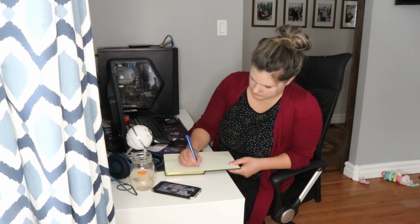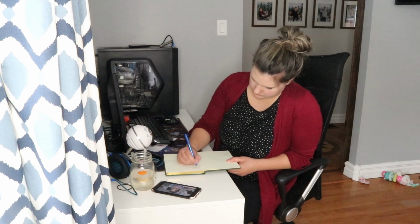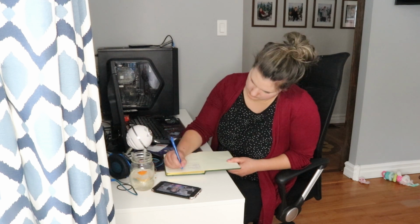When I'm using my phone, number one, it could get lost, or sometimes I just don't want to open and close the phone all the time. So having it black on white or on a piece of paper makes it so much easier for me, and I could take that along with me throughout the house too.